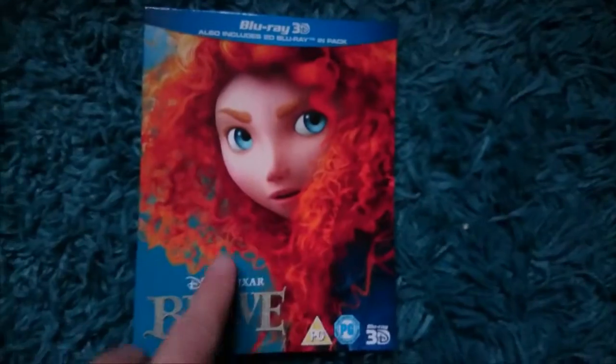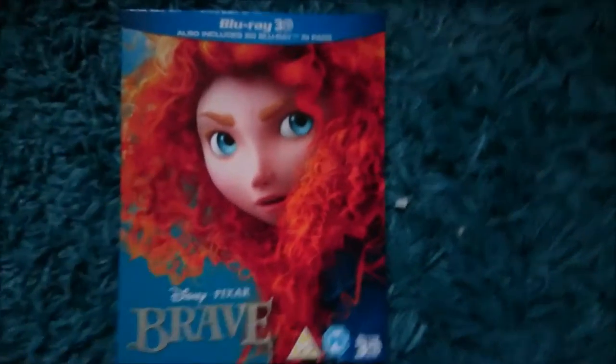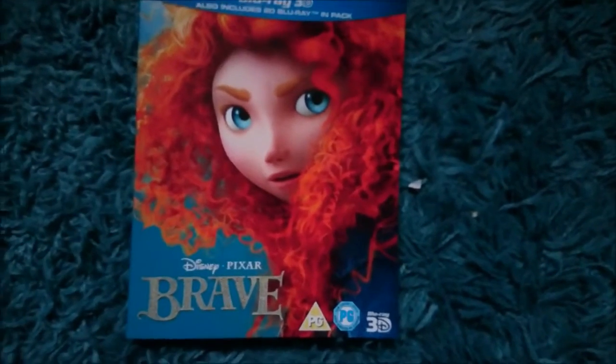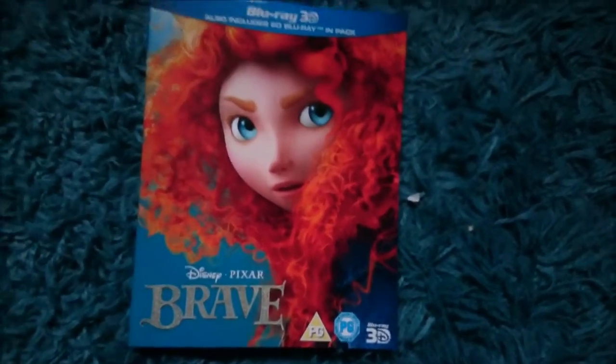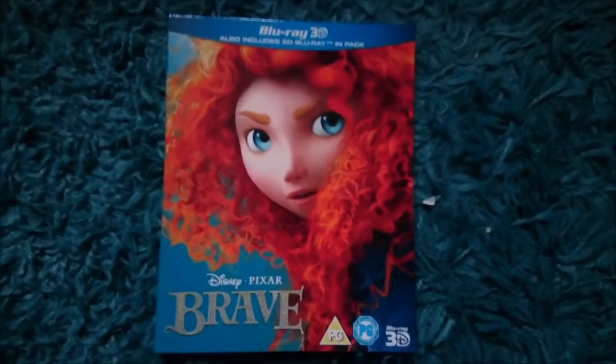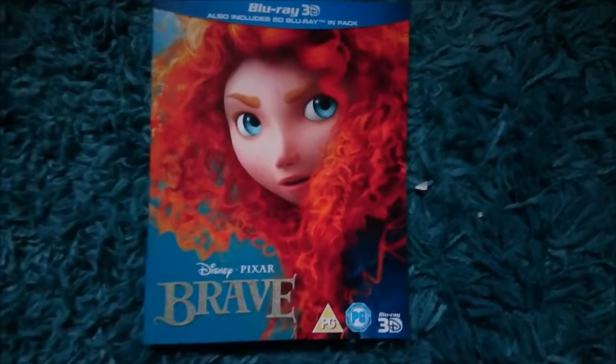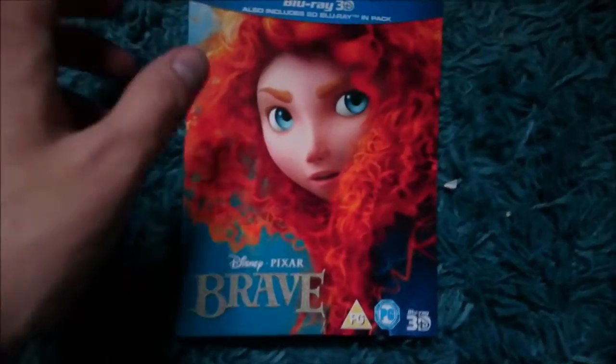And this is the only Pixar film I own that isn't one of my favourites. Brave. Don't get me wrong, I think this is a really good film. I think it's underrated, actually. I do really like it. But all the other Pixar films I own are ones, apart from Toy Story 3 really, from my childhood, and ones I love. And of course Toy Story 3, it's a sequel to Toy Story. I love Toy Story in general. I'm going to watch Toy Story no matter what.